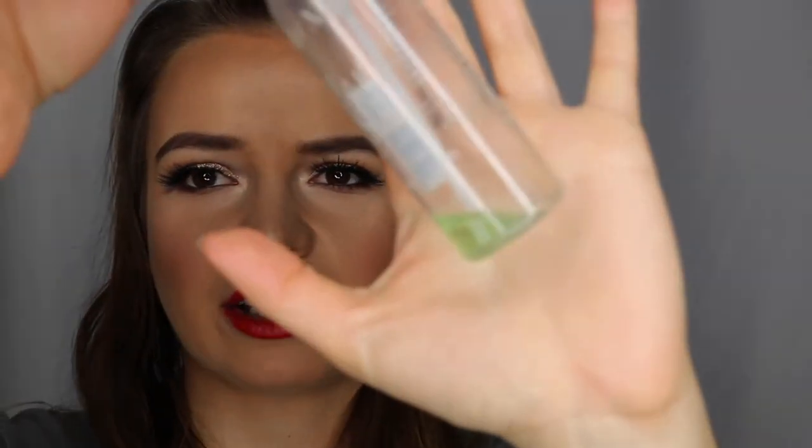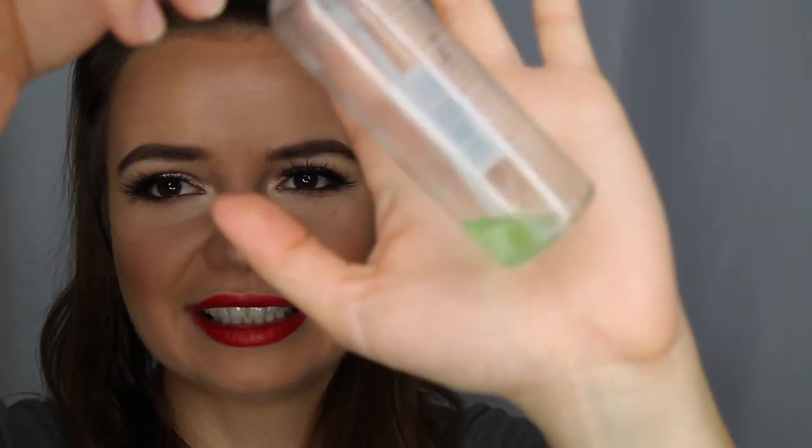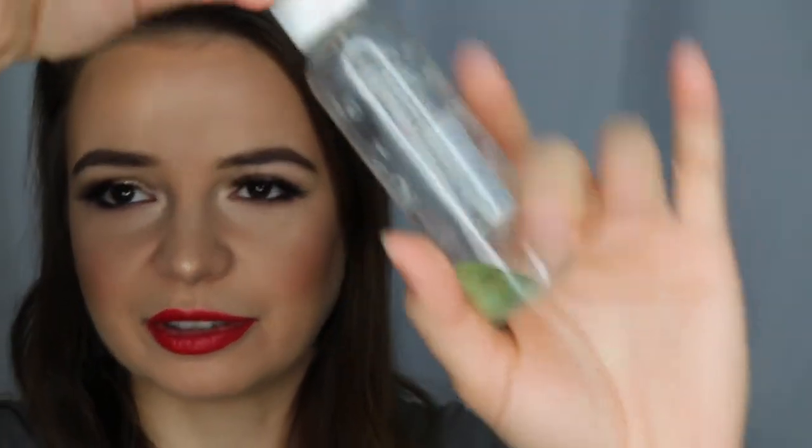I did notice that this little bit, I could use it up, I guess, but it's not the color it's supposed to be. This is kind of like an aquamarine teal color. It's supposed to be blue, a nice baby blue, and it is not baby blue. It is green, so I have to throw away the rest of this. Yeah, served me well. I will repurchase. I have repurchased. I have a backup.